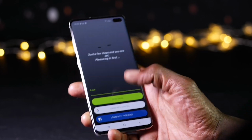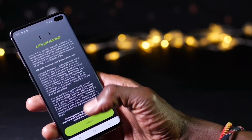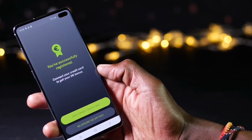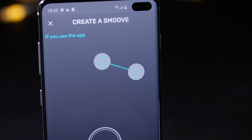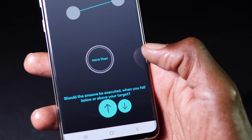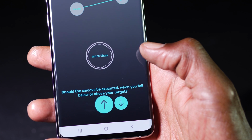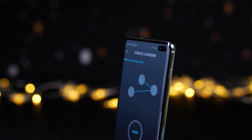Once you've downloaded it, you need to give the app a few permissions, and then you're in. Of course, the first thing that it wants you to do is to enter your credit card details. You can also use a debit card. You get a €5 bonus for adding your first card. But if you're not 100% convinced at this point, you can skip this step and have a look around the app. In fact, it is functional without your credit card. You can still set up your wishes and your schmoves.